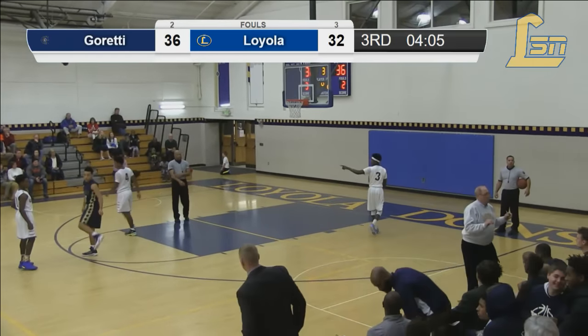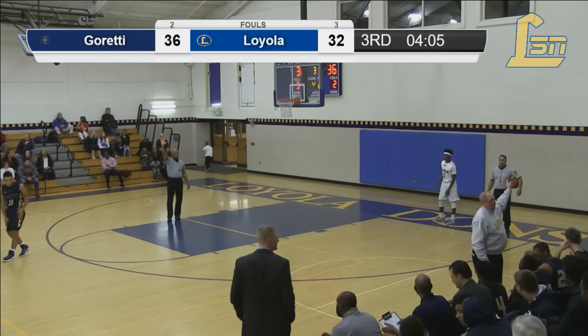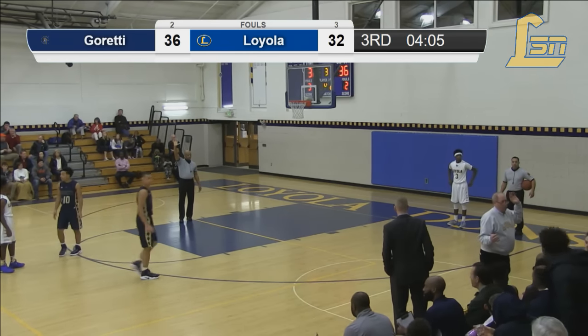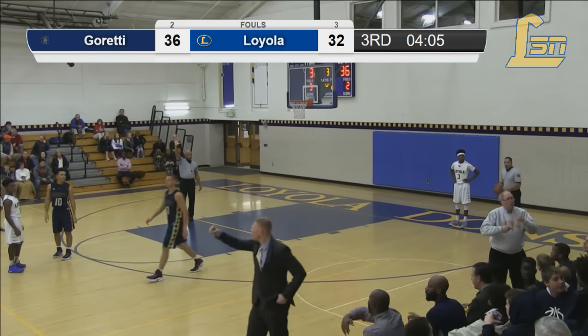Also got to note the intensity with which Goretti has come into this third quarter. A 4-point lead for Goretti. Dons really, like I said many times, they need to get something going here. Otherwise, Goretti will make this game unreachable really quickly.